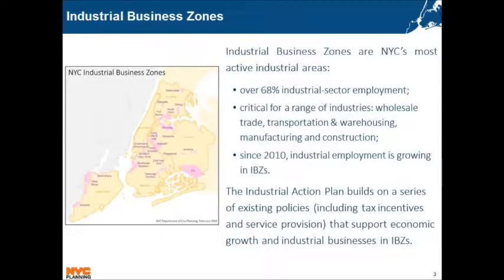Industrial business zones were first established in 2006, in a process that involved city agencies, elected officials, and the public. I assume you are somewhat familiar with them. The areas were further expanded in 2013. Generally speaking, industrial business zones are New York City's most active industrial areas. As you can see on the map, they are mapped in all boroughs except for Manhattan.